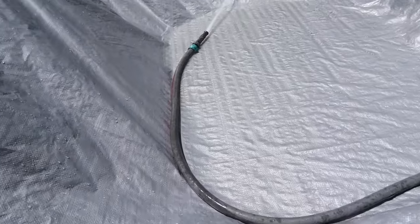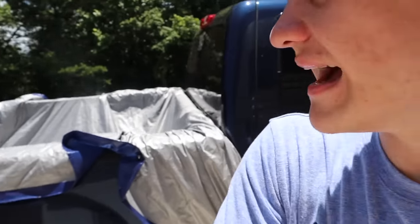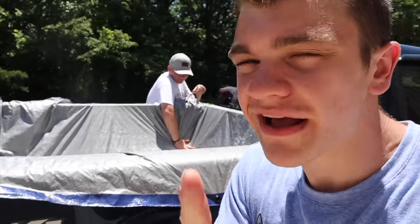There he goes. Now hopefully this will just form a little bit. All right, guys, tell you what we're going to do. We're going to let this fill up. It's going to take a long time. It's a big bed. We will get back with you guys whenever something bad happens or whenever we're almost done.